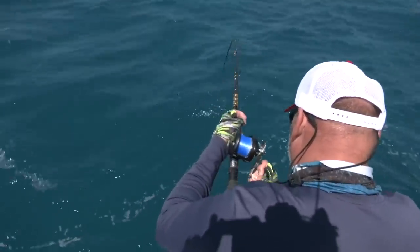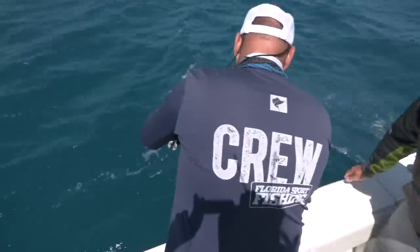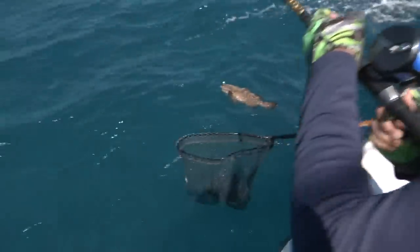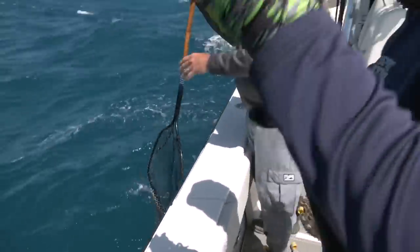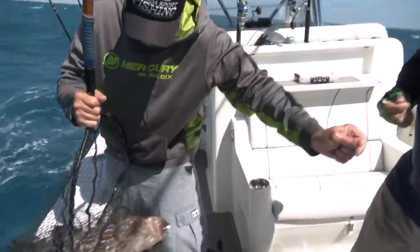There he is. Right there. Yeah, another black grouper. Let me get a net. That's a beautiful one. Not as big as the other one, but that's a keeper. Pretty fish. There you go. You got him. All right. Good job. Nice work. That was a nice little double on blacks right there. That's great.